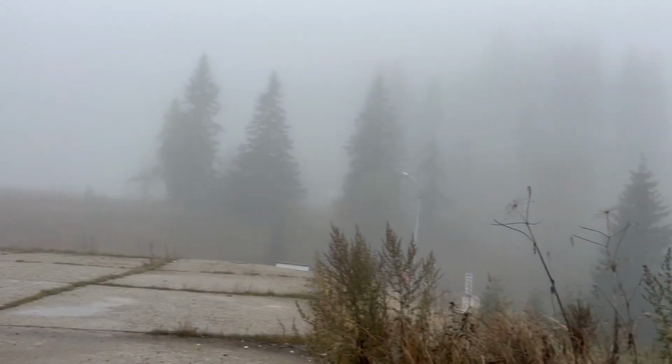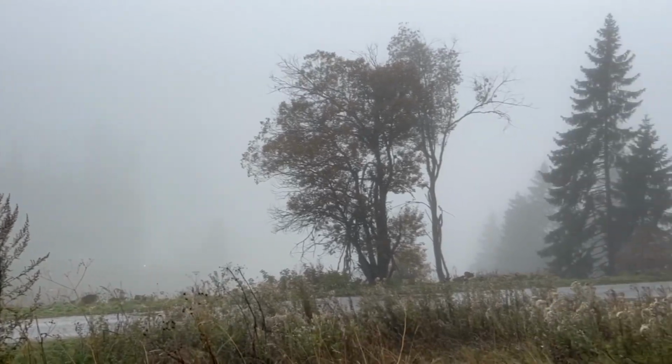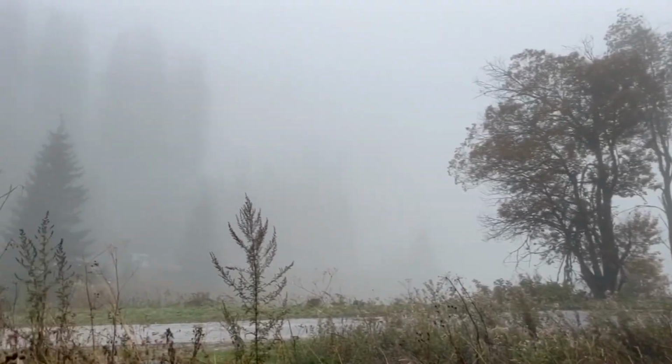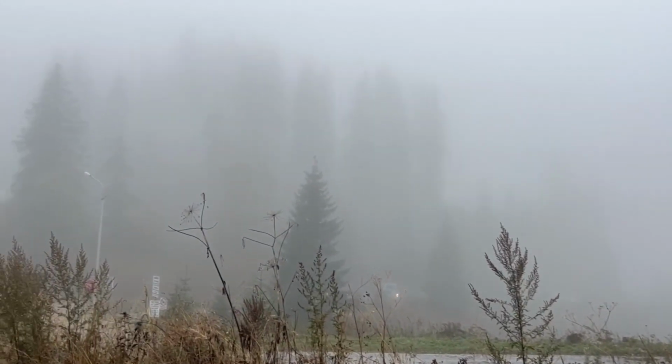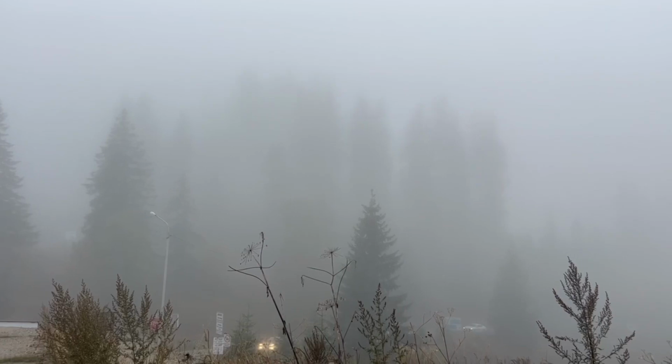Can't see a thing. And I think this is all going to be covered in snow in about 4 or 5 weeks as well. It's a bit weird. We've jumped from summer to autumn really quickly. But look at those trees there. I mean, they're literally just in front of us. You can barely see them.